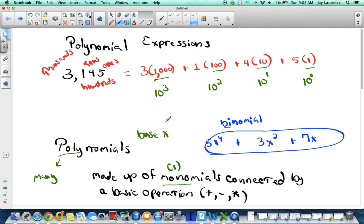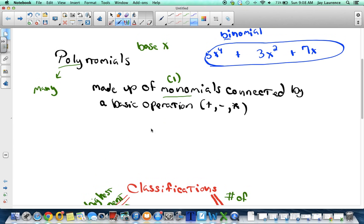Okay, so let's take a look at a couple examples. We're going to classify them here in a minute. All right, I'm going to write down 6x to the 5th. Over here, I'm going to write a negative 3x squared plus 2x plus 5. And then let's go with 10x to the 17th plus 5x squared. Oh, let's make it minus. What the hey? All right.